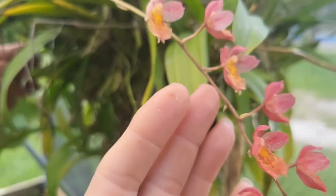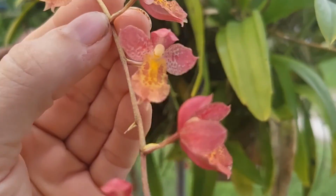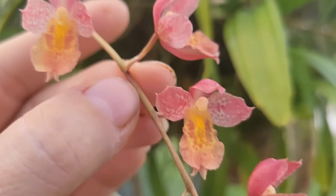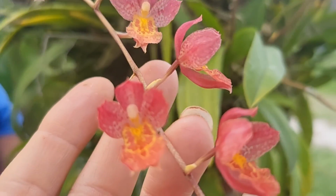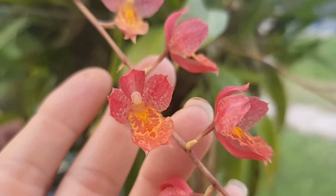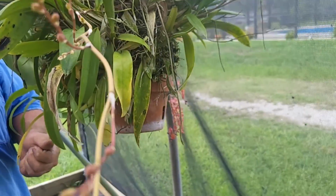Again, like Keith said, it's out of control. It is out of control. I've never seen one like that. Yeah, Oncidium. I think the name is Lava Burst. The tag's been going for 20 years. Who knows?